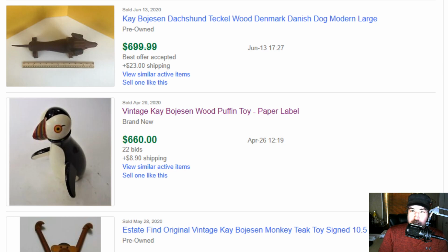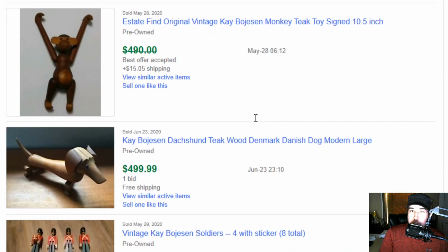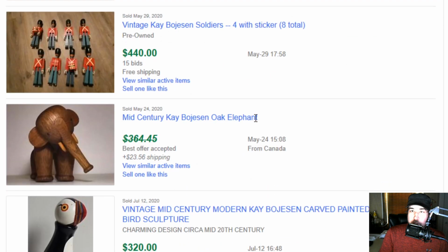But the first thing we got here is this Jibba Jabba. They're articulating type toys, wooden toys, and I learned about these years ago. I always check for them, or at least watch for toys that look like this just to check them. And these can go for a lot of money. You can see this penguin here went for $660. It's pretty amazing. You got a monkey, you got dogs, you got some, looks like just soldier toys.